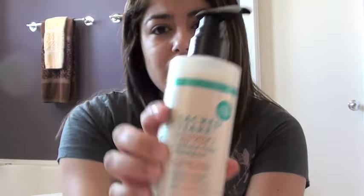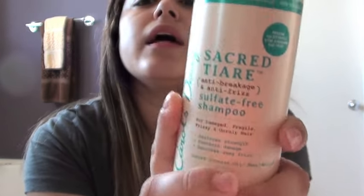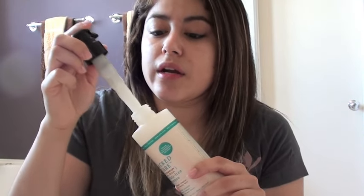My scalp is just completely oily, you can tell. I'm gonna wash my hair with the sulfate-free shampoo. I did buy a different product this time. I got the Carol's Daughter Sacred Tier, I think that's how you pronounce it. Sulfate-free shampoo, and I really like the smell of it. I haven't used it yet, I just got it, but I really like the smell of it.